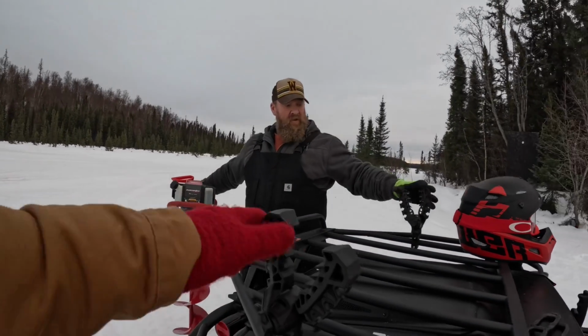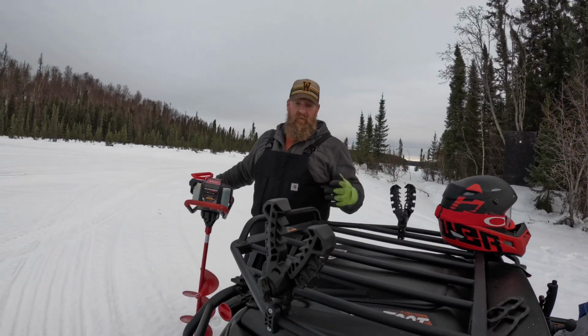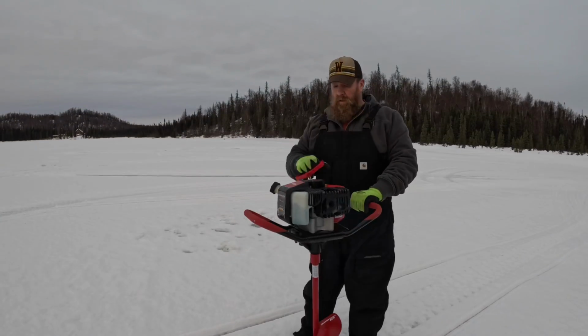You can adjust these. These will open up all the way. They'll close all the way. You can put different things in there, like your guns. But it held the auger really well. Yeah. Nice.